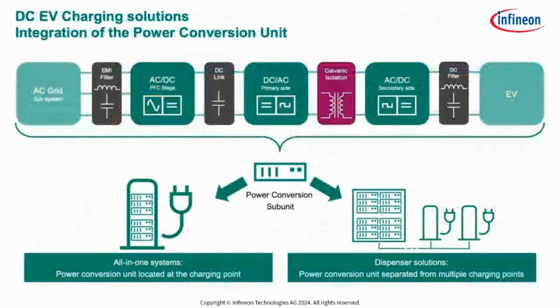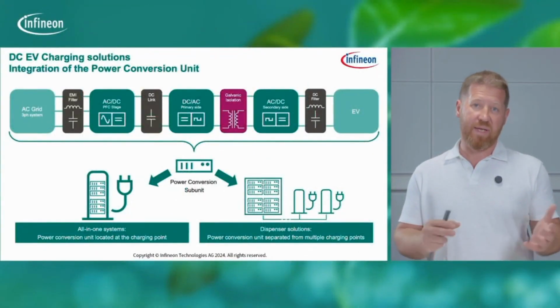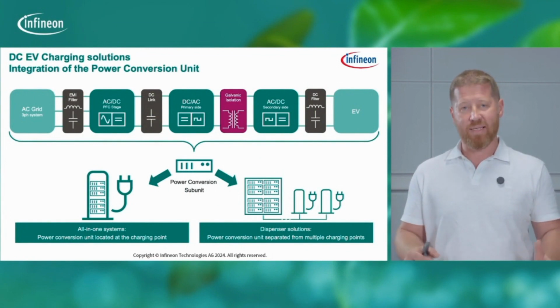But let's have a look a little bit deeper at how charging stations can be built. On the left side, you see so-called monolithic or all-in-one systems where all charging power modules are in one system. The advantage of this system is it takes very little space for installation, but the disadvantage, of course, is the scalability, but also the charging power is limited.